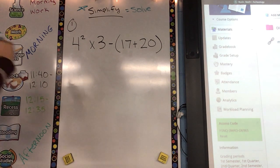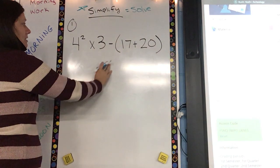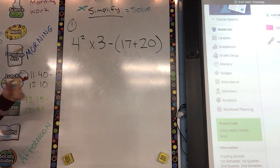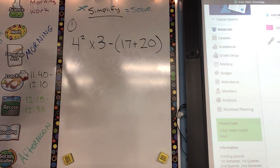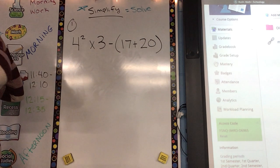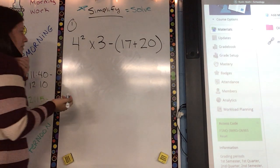What step am I going to do first? I see an exponent, I see some multiplication, I see some subtraction, I see some addition, I see some parentheses. There is a lot going on here. This is so overwhelming. Help me break this down. Make this easier for me. You do the thing that's in parentheses. Yeah, I'm going to do these parentheses first.